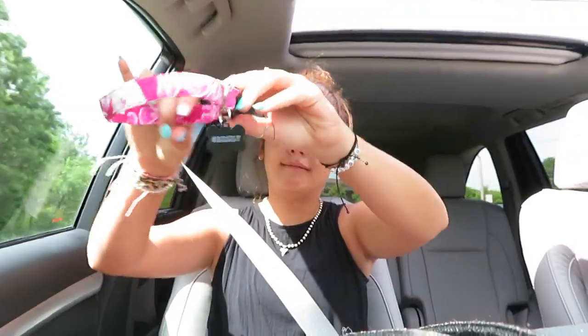But we got her collar in Hawaii at the airport. That was the only place they had them. It's literally so cute though. It looks like SpongeBob to me, with these Hawaiian flowers on it. Grizzly, I'm gonna put this on real quick. Oh, that's so cute. Look at her.